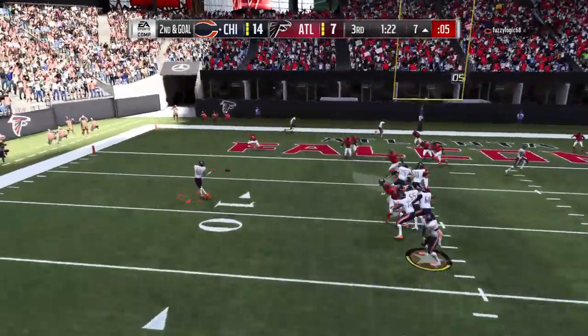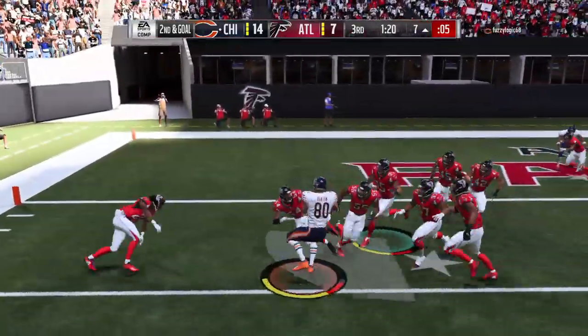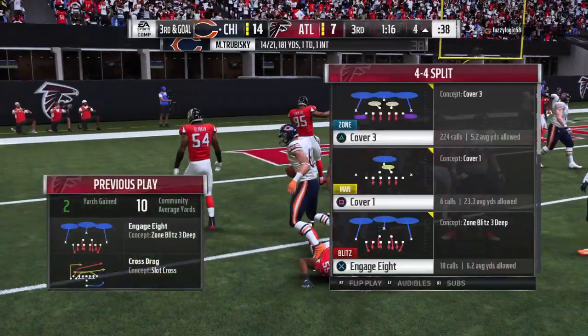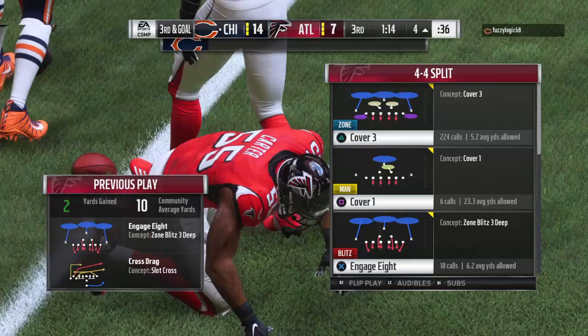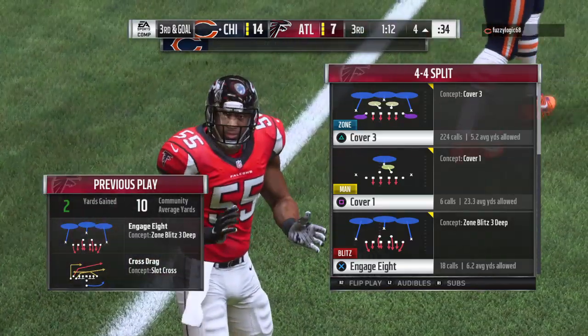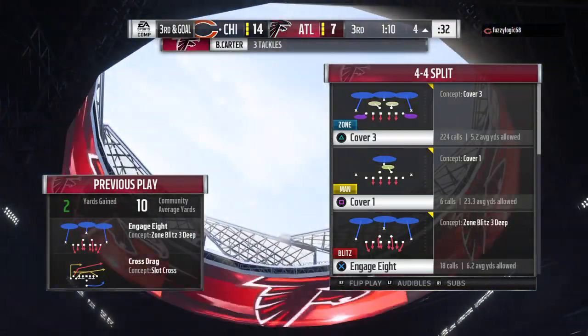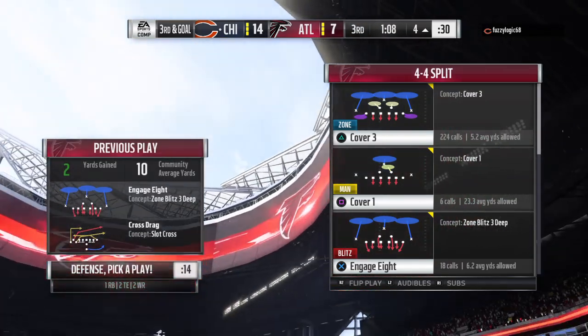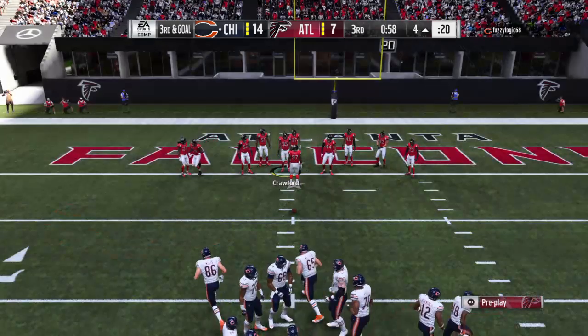Trubisky will throw. That's complete, right around the eight. And a good display of footwork will only get him just inside the five to the four. Only able to pick up two, and that leads us to third and goal. Well, they're unable to convert that into much, but it's never a bad idea to try to get the ball into a tight end of his caliber's hands and see what kind of disruption he can cause.